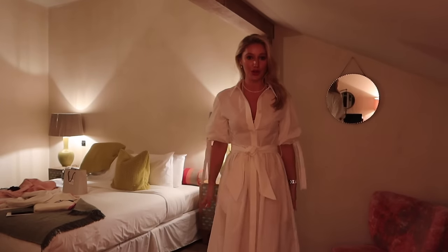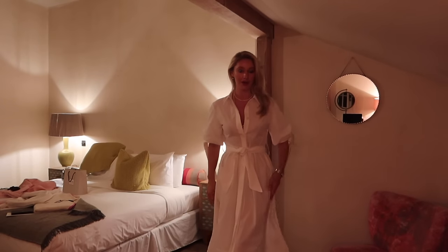Safe space. I've balanced you actually on a lampshade, so extremely precarious, but I just wanted to show you the absolutely beautiful paper London dress.